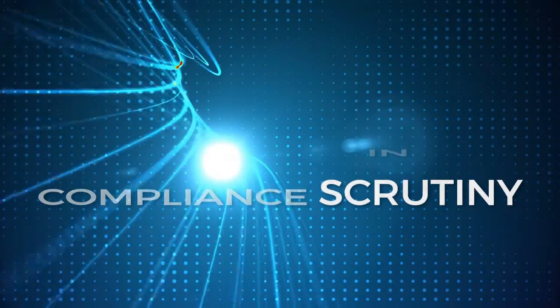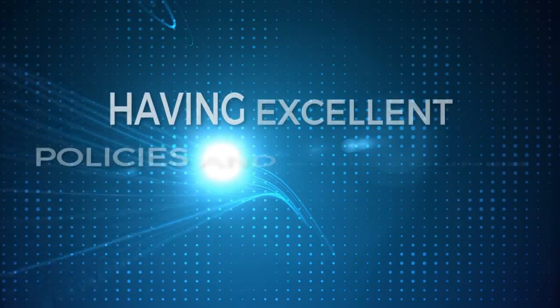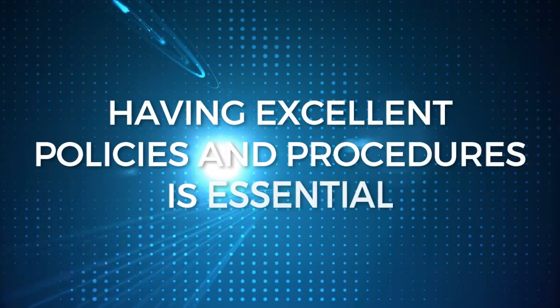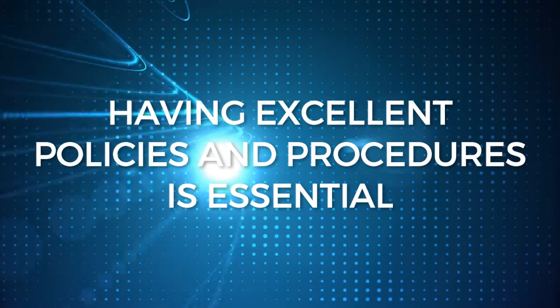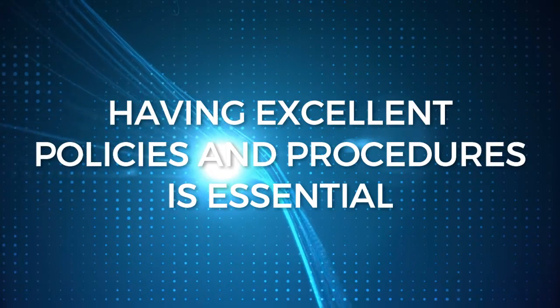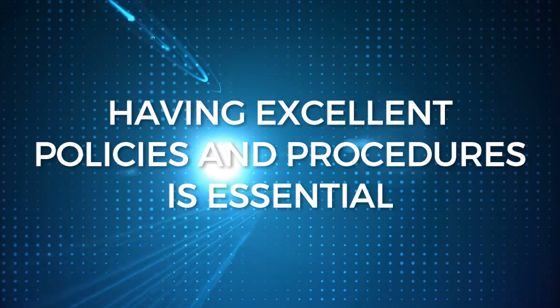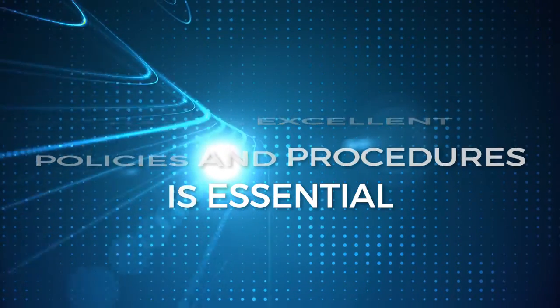We're always going to need policies and procedures. They're required by most states for licensure, and they help us run our organization efficiently and within all the limits of the regulations, laws, and accreditation standards.